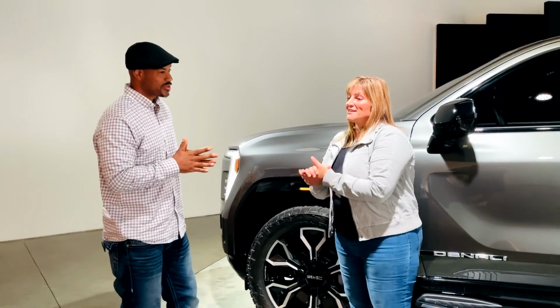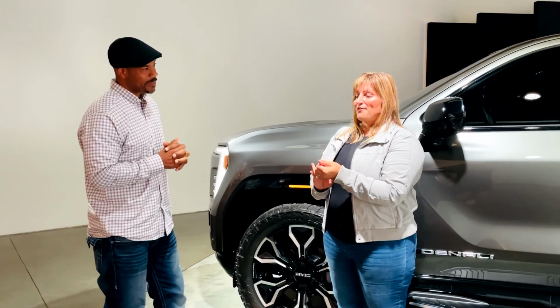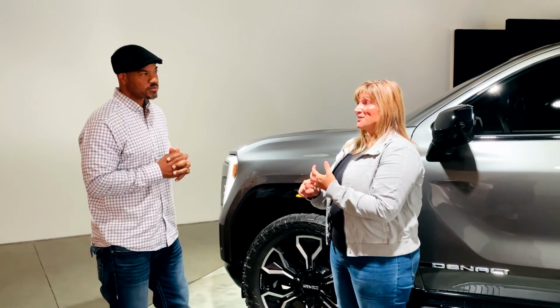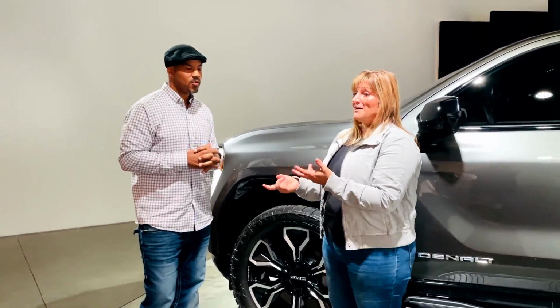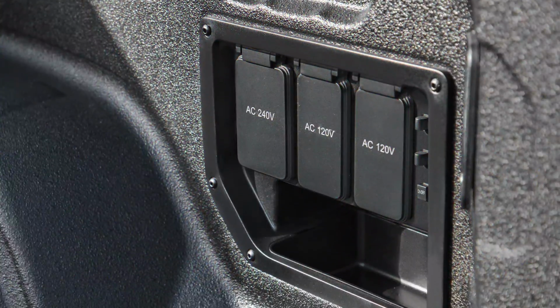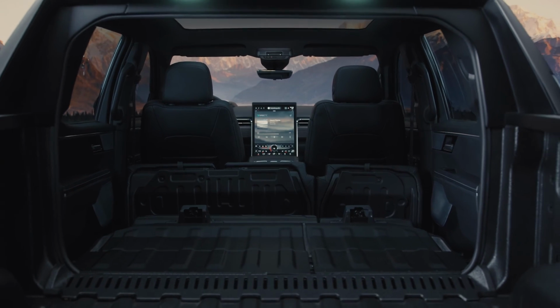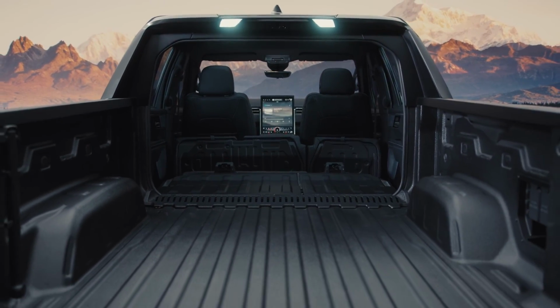So the Sierra EV Denali Edition 1 has everything from adaptive air suspension to off-board power, 10.2 kilowatts, capable of charging essential devices in your house for 21 days if you go without power. For the fastest energy restoration, the Sierra EV can handle DC fast charging up to 350 kilowatts, enabling 100 miles of range in 10 minutes.